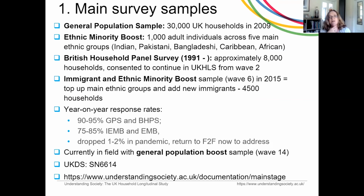So the main survey has a number of different samples. It has a general population survey sample, which is representative of UK households, but then we boosted ethnic minorities. So at wave 1, we boosted the 5 main ethnic groups in the UK, and then at wave 6, we did a second boost for the immigrant and ethnic minority, where we reboosted those groups and added new immigrants who had moved to the UK since 2009. And as I mentioned earlier, we've incorporated the British Household Panel Study.